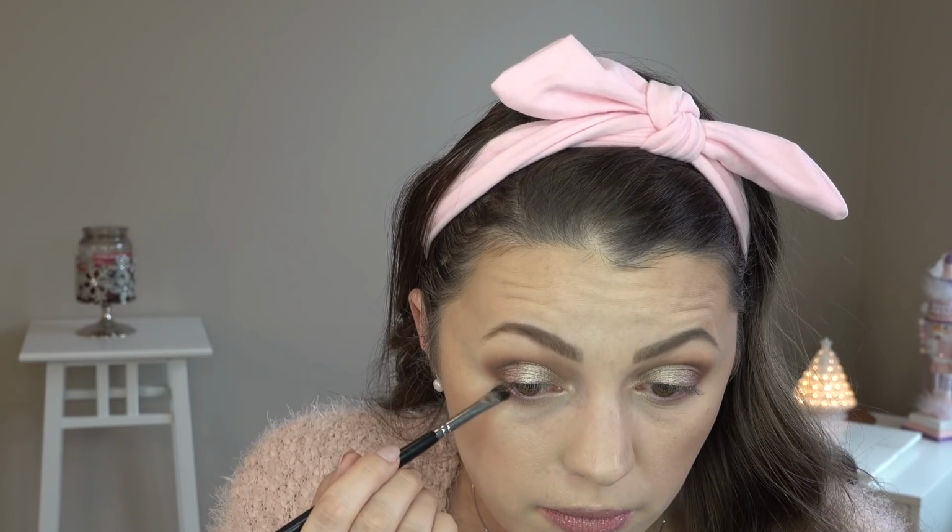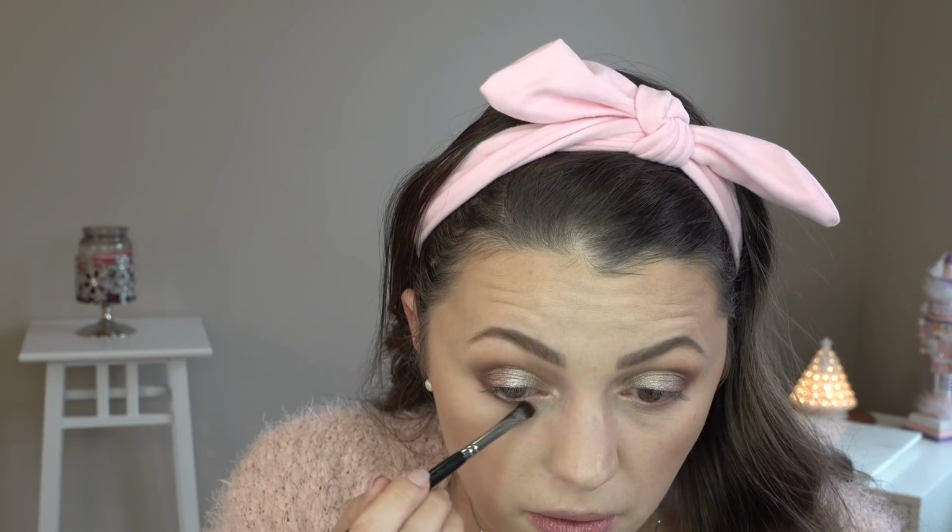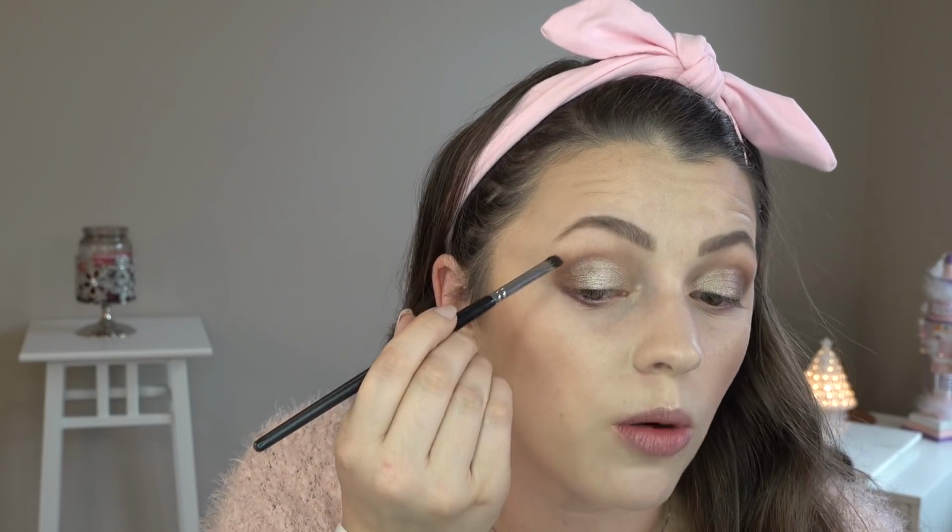So I will take the deeper purple because it's more of a liner kind of shade on a thinner brush, and I'm gonna put this on my lower lash line. This has a little bit of tiny glitter flecks in it. It's nothing that's gonna be crazy obvious, but it is there, which I think is kind of interesting. But do you see what I mean by that? Looks almost the same shade as the other color we used up above, the red.